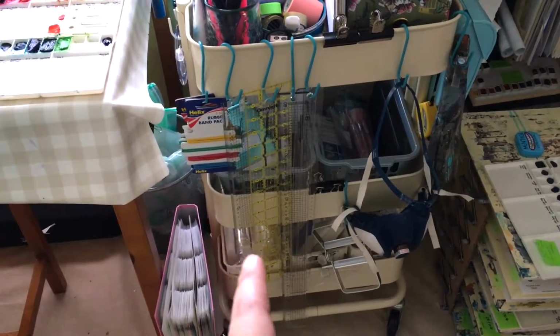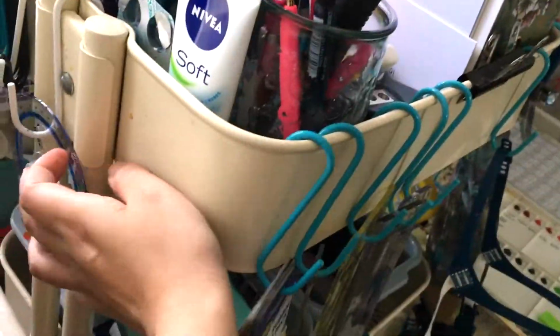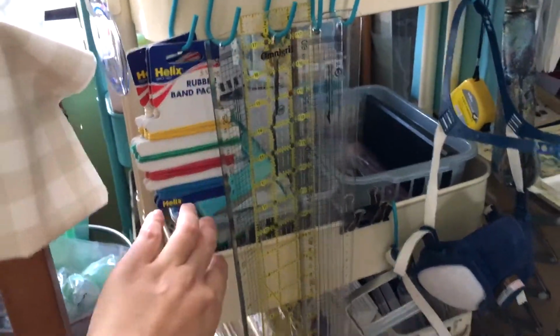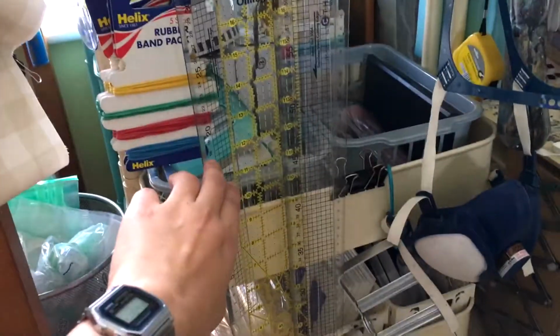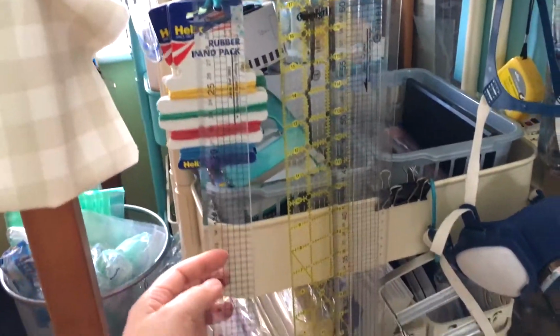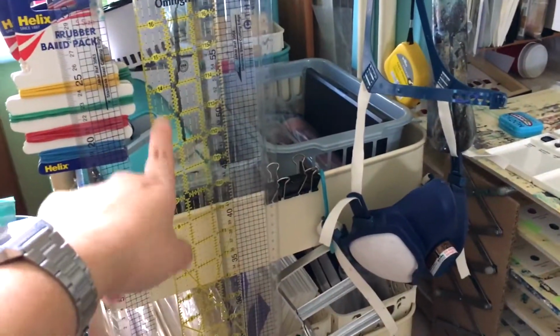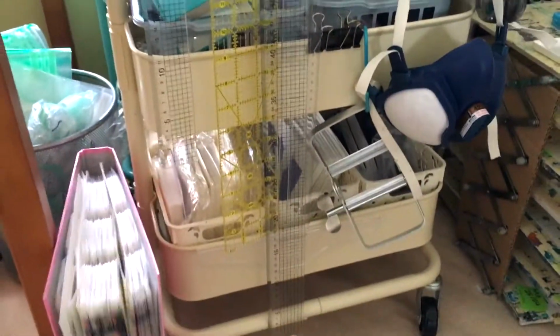Now, my tip for studios in small, tight spaces is to utilize hooks as much as you can, and that's what I do here. I have a little wee projector here, and then elastic bands, and then lots of different kinds of rulers in ascending lengths. This is the one I use the most, the 30 centimeter, and then inches, if I need to measure anything in inches, then the big 61, and then the T-square.